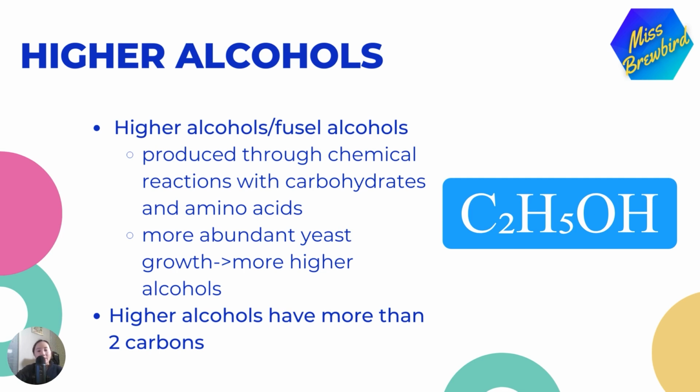You can see in ethanol, there's 2 carbons. And higher alcohols will have more than 2 carbons in the chemical formula. And higher alcohols, also known as fusel alcohols, are produced through chemical reactions with carbohydrates and amino acids. So usually with more abundant yeast growth, we'll see more higher alcohols.